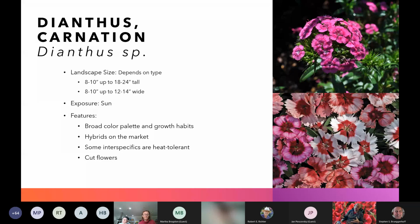There's been a lot of breeding on these now. And so there's some hybrids out there that are interspecific, two different species. They're both dianthus, but their species are different. And they've bred in some heat tolerance. So some of these varieties now will bloom not only in the cool season, but will continue blooming through the heat of the summer, which is really nice.